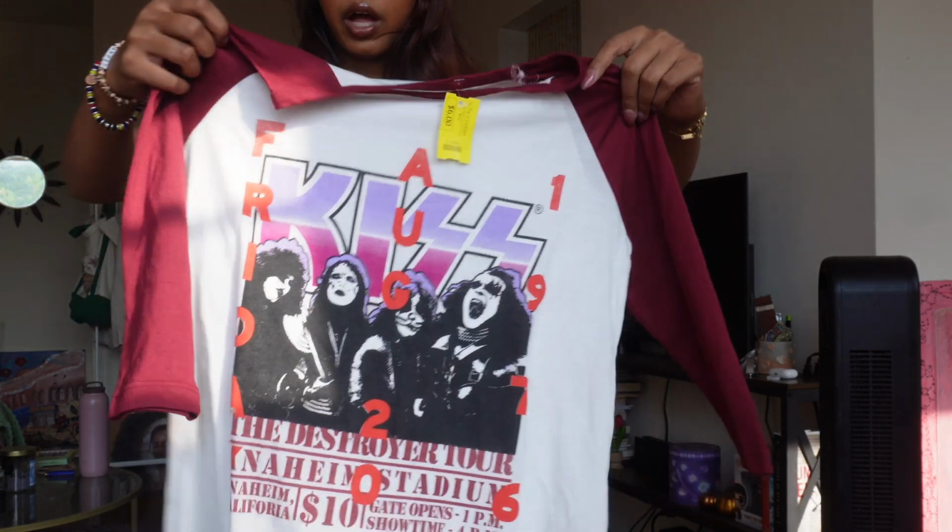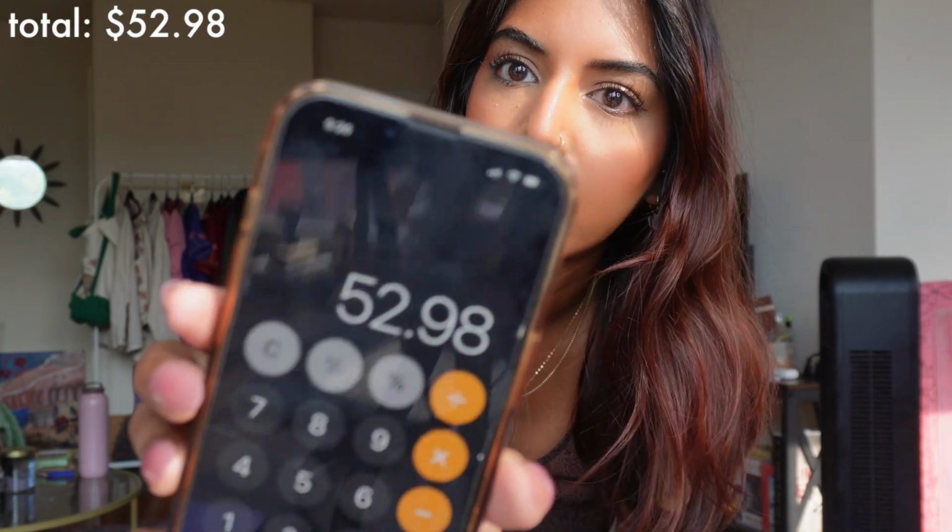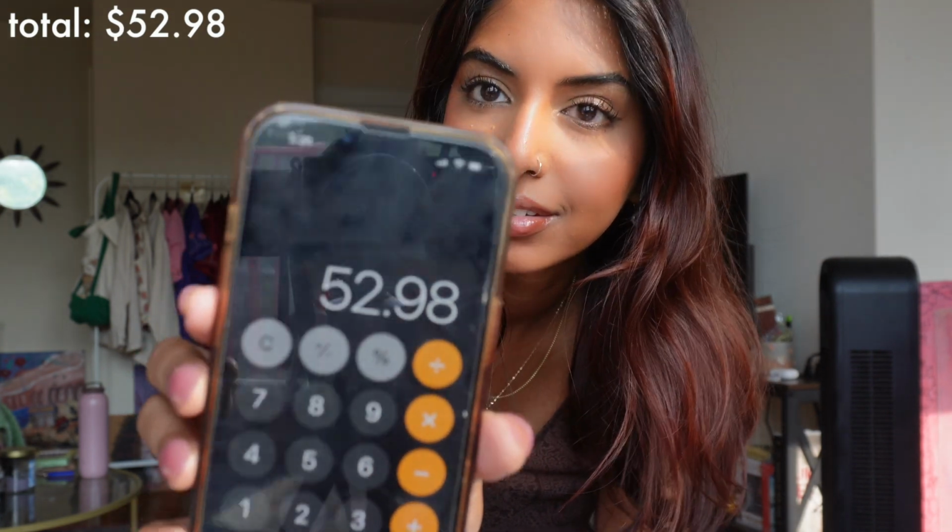From Urban Jungle, I got this graphic tee. So let's see what the total for these three items were. Okay, total was almost $53. It was $52.98, which honestly isn't the best, but it's still pretty good for three items in New York City.